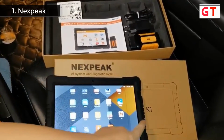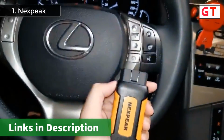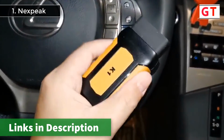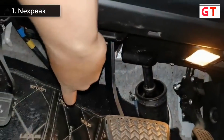9 special functions include key programmer, pin code reader. 10.1-inch dust-proof, drop-proof Android tablet, long-time working battery, Bluetooth 4.2, fast diagnose, support multi-language, free update for lifetime.